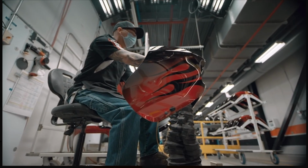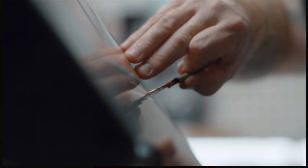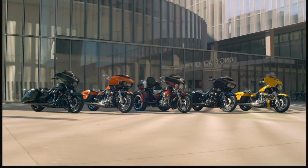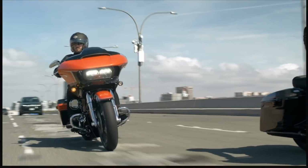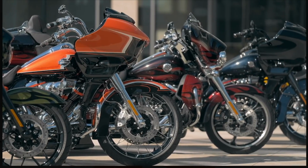And the really exciting thing, at least for me, is that the CVOs are finally back with some real color. So in past years, last year, 2020, 2021, 2019, they were very bland colors, one color through the whole bike. Definitely stood out, definitely a little different. But this year we're going back to your traditional CVO colors that really pop. Big paint flake, big colors, big flames, custom pinstriping. Super excited to see that.